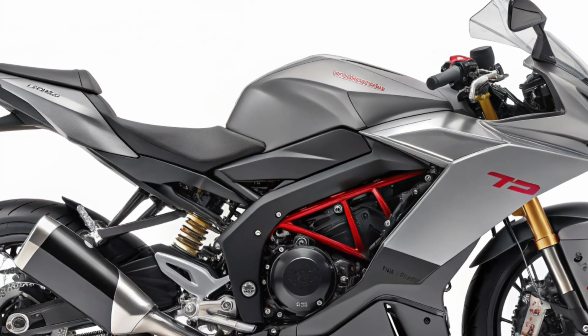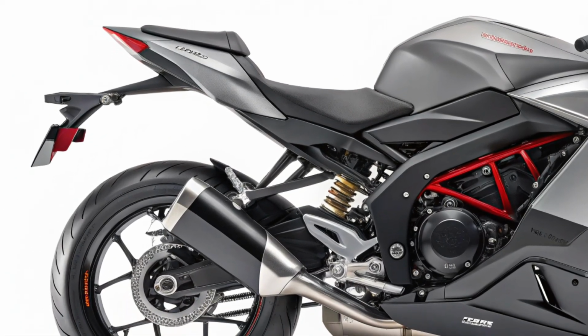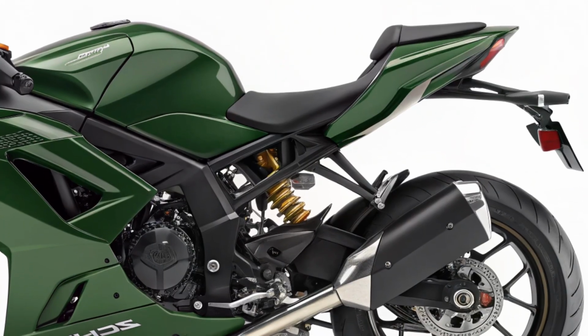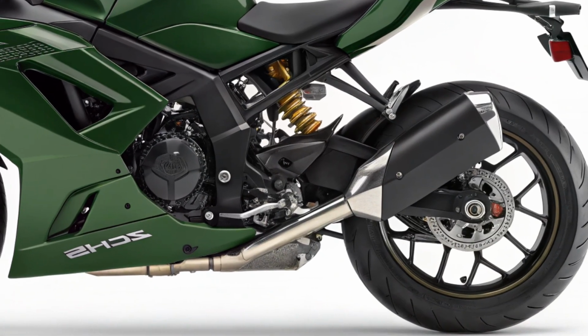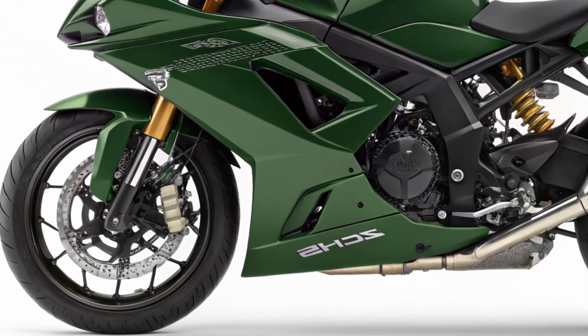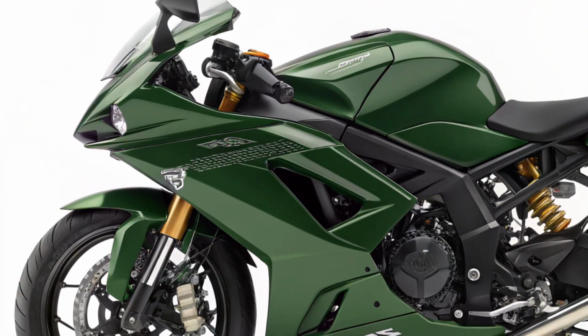Ride modes and electronics. TVS continues to lead the segment by offering ride modes: urban, rain, sport, and track, each tailored to different riding conditions. For 2025, these modes are now integrated with improved traction control and a new quick shifter that's smoother and more accurate. The ride-by-wire system has also been enhanced for a more linear and predictable power delivery.